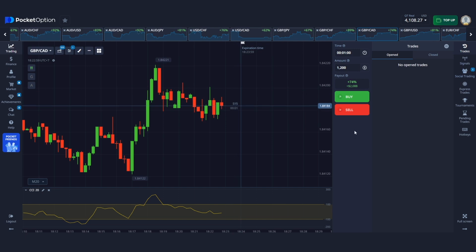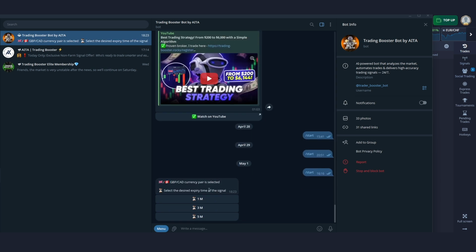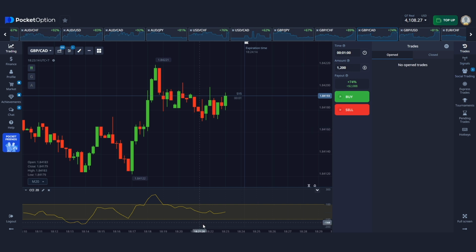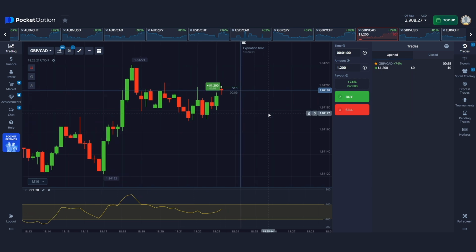I choose a currency pair, British pound, Canadian dollar. I switch to the booster bot. I select this currency pair. And the trade time is again 1 minute. And I receive a buy signal. I look at the CCI indicator. See, everything is within the working range. And right from here, I open my buy trade.